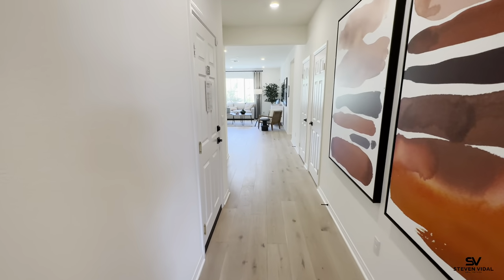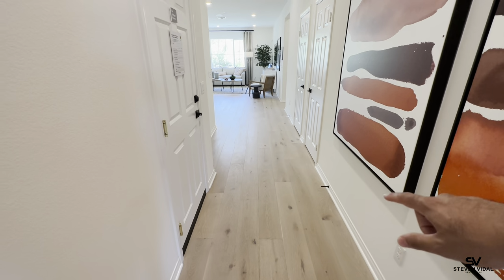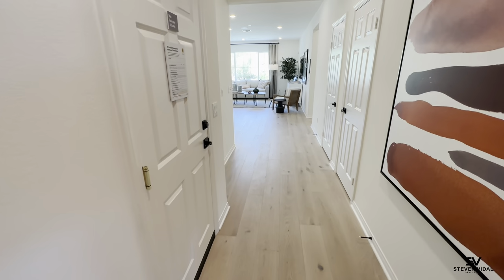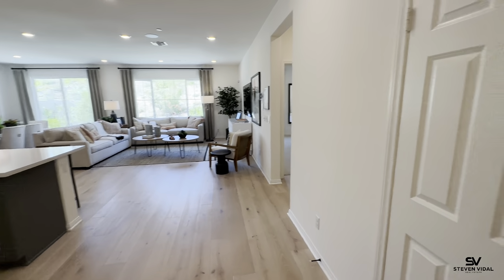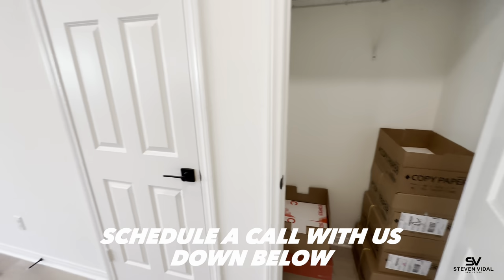And if you wanted to, you can put these type of flooring. So these are the upgraded flooring. These are LVP flooring. And you can put them throughout the whole house, into the bedrooms as well if you want to, and have it all one flooring throughout the house so you don't have multiple different floorings. So here's a closet.